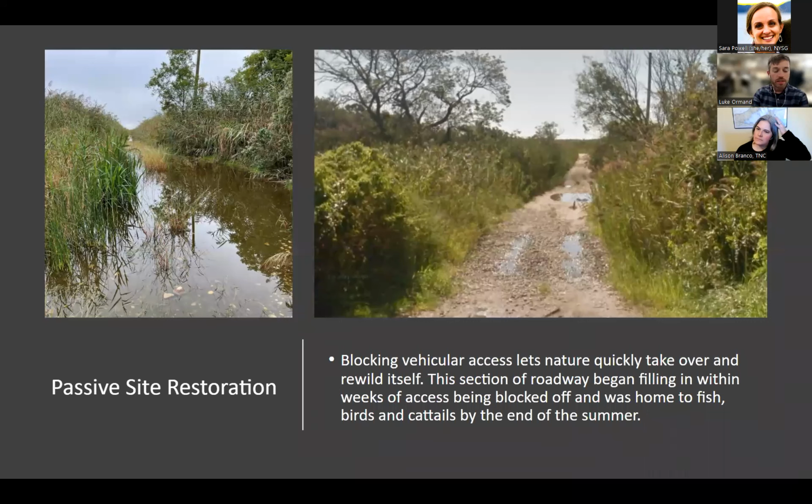So here's more passive site restoration. There's a series of roadways in this area that were dirt, but they were very much still roads that people unfortunately got stuck on thanks to Google, or were used for mudding and having some fun and things like that. So we've blocked off a lot of these sections, and you can see the difference here. As soon as you block it off, the water stops getting splashed out of these ponds and puddles that formed. Cattails have moved in. There were actually fish in there. So again, this is pretty much not doing anything other than putting up a gate, and nature's healing itself. Next, please.